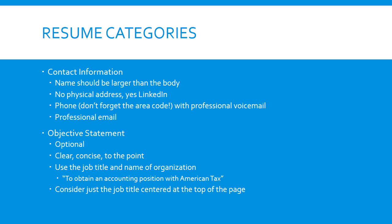There are many options for categories and how to name them on your resume. The first should always be your contact information. Your name should be larger than the rest of the text. There's no reason to put your physical address. No one is mailing you an invitation for an interview. Add your LinkedIn link. This allows your resume to be targeted to the job, and the employer can see your entire history online.